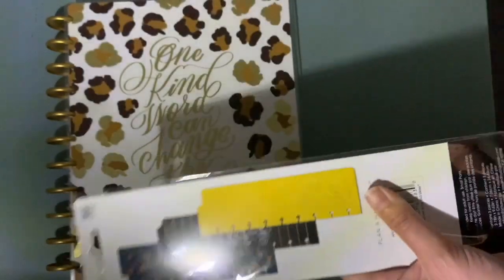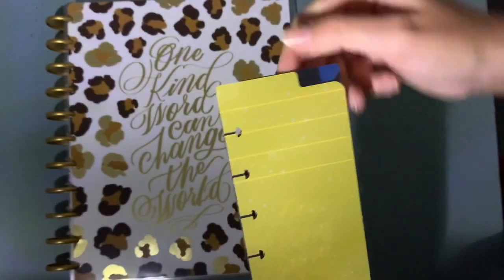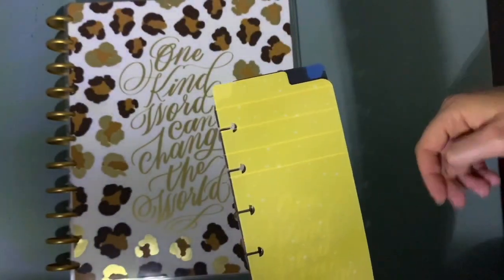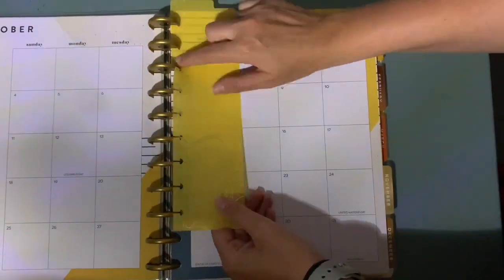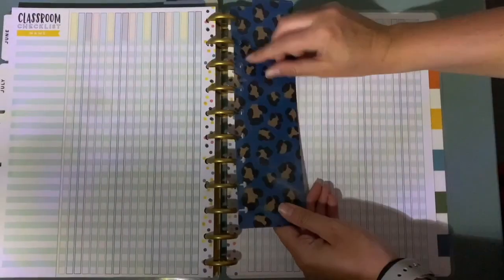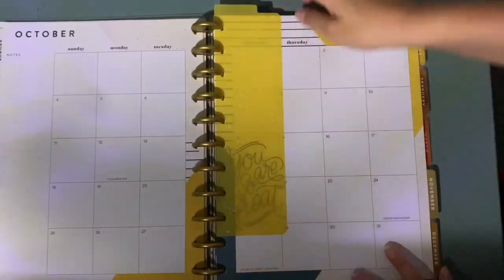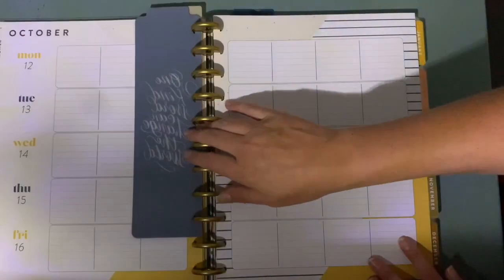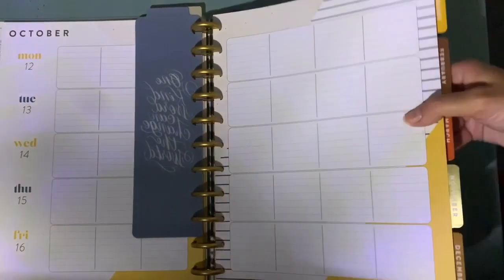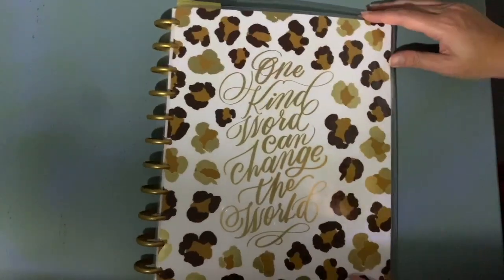As you can see, it comes with 3 bookmarks. This one has a yellow, black, and blue with different patterns and quotes. I love that they stagger at the top, so it's easy to go to whichever tab you need. And here you're going to see me just putting them in the planner. And then you can easily access the pages that you've bookmarked. And again, since this is a disc-bound planner, you are able to remove and reinsert the bookmarks wherever you want, as often as you want.